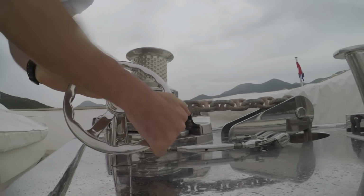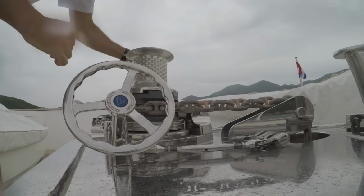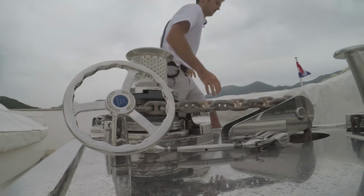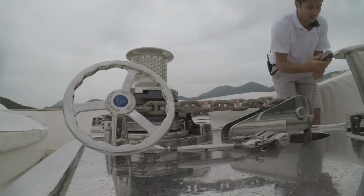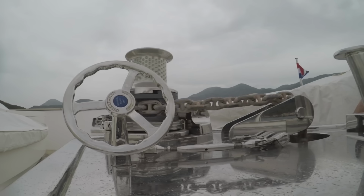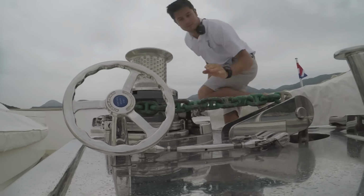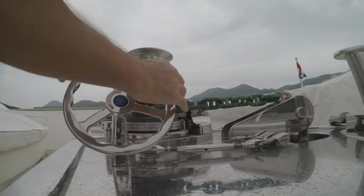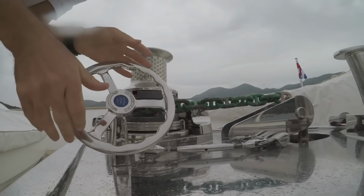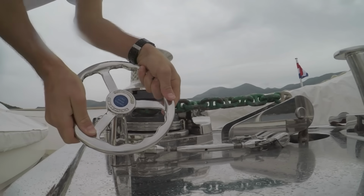Okay, so brake off. Now it's just relying on this. Lowering it down. Looks good. Tightening up the brake. Okay, brake super tight.